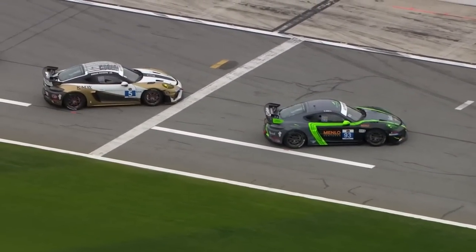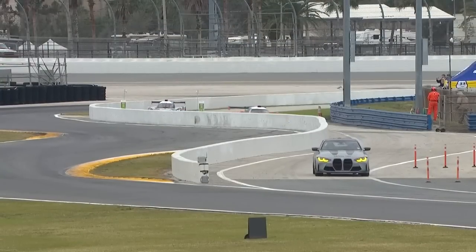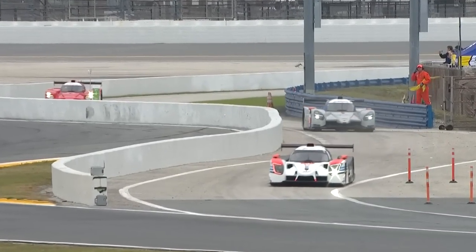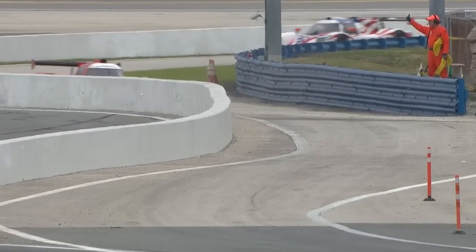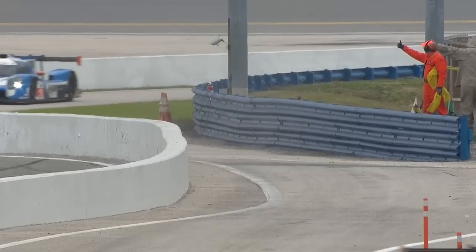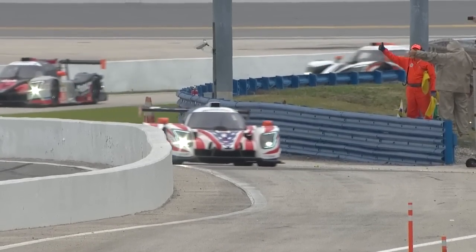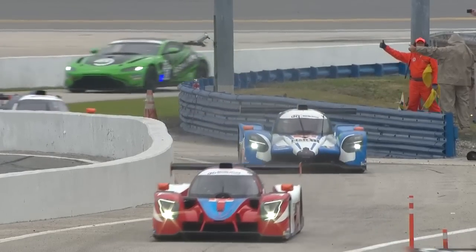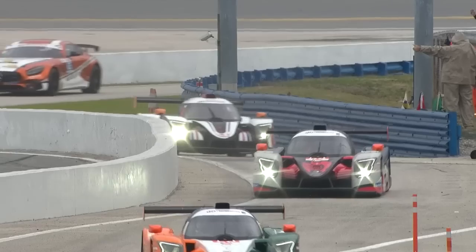Well, I think it was a great creation by the series to look at this and say we can save teams some money by eliminating pit stops, going to a sprint race format. We can give bronze and silver drivers more time in the car since it's a one-driver format, and we can introduce them to multi-class racing by taking these LMP3 cars, mixing them with the GT4-based machinery that you see in the Michelin Pilot Challenge. So I think really a great formula for the teams, the drivers, and the fans that are on hand.